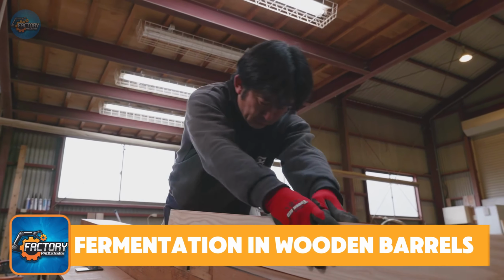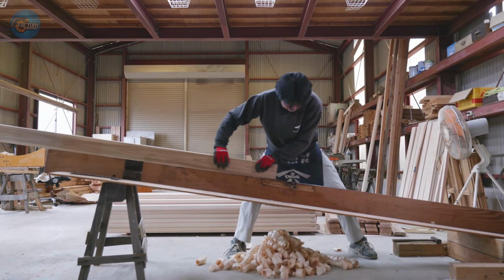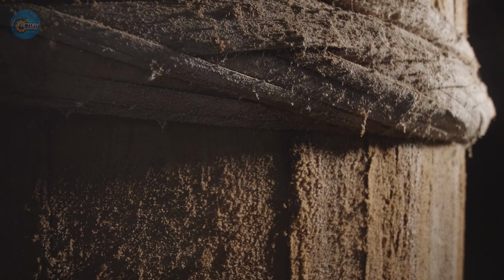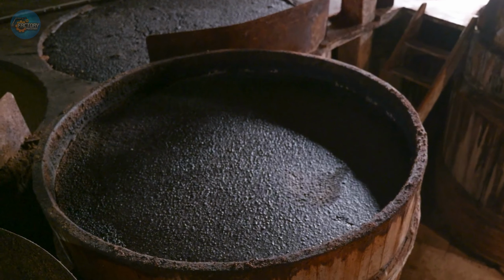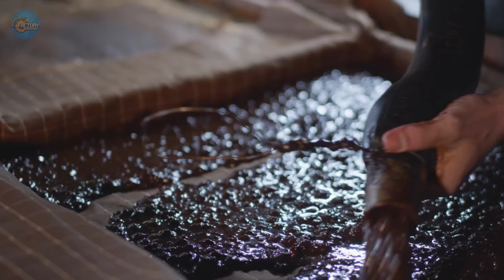Fermentation in wooden barrels. If Koji is the spark, the wooden barrel is the cradle. Inside these giant cedar vessels, some older than living memory, the Moromi begins to change. Not with force, not with flame, but through time and microbes.